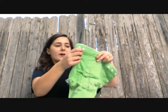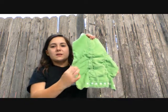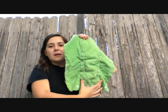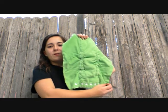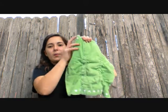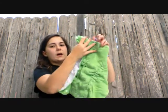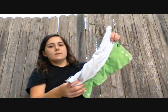But a PreFold is basically going to look like this. It's going to be thin material and then big thick material down the middle and then another piece of thin. Usually it's two pieces of material sewn together so the middle's super thick. But basically what you do with this is you can either roll it up like this.